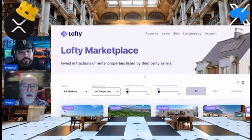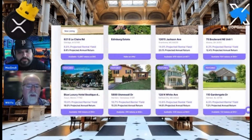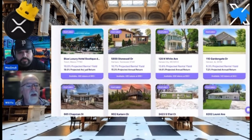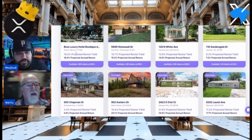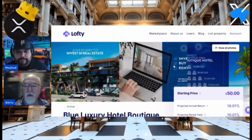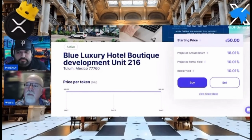Let me go here. Let's just scroll through this. This is in my area, in Chattanooga right here. This home. Look at this luxury hotel, 10%, look, $50. Here's one. You were talking about buying into hotels like in Dubai, but there's an example in Tulum, Mexico. That's another country. Let's look at that real quick, if you want to own a little piece of that. Wow. 18% return.